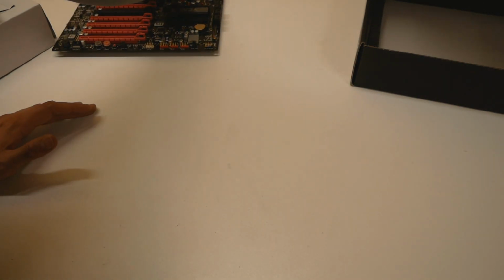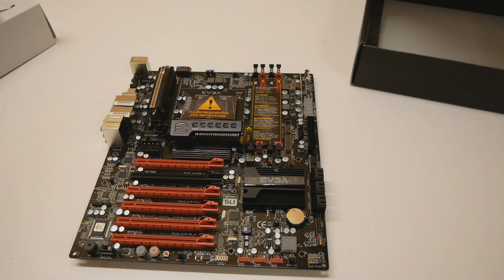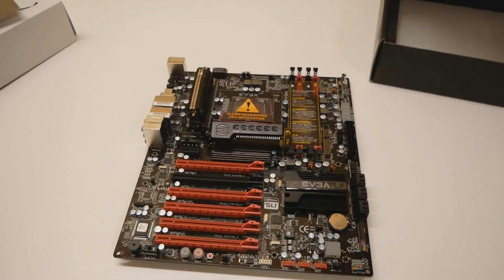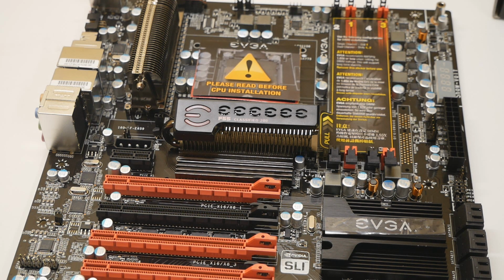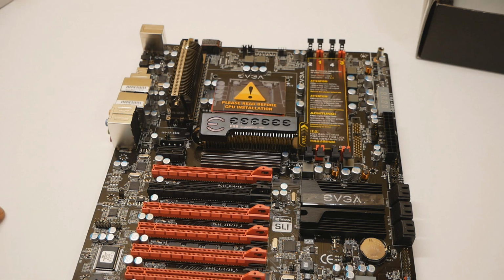But yeah, to prove to you that this is actually a brand new motherboard, you can see all the stickers in place on top of the CPU socket as well as on the memory slots. Pretty cool. I could never really imagine you could find a brand new motherboard that was released in late 2009, new and unused in 2023. But yeah, let's cover the main aspects I want to mention of this board now very quickly.